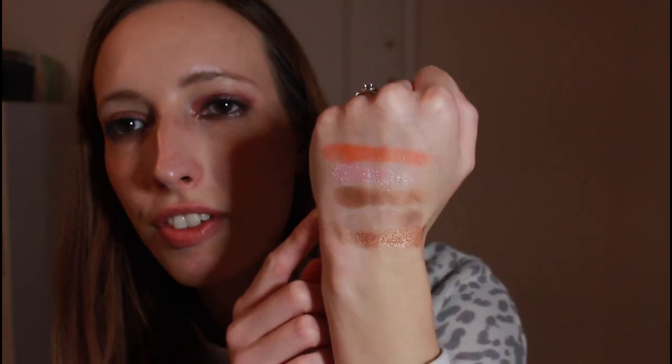Looks like a pretty fun color story. We're adding some pops of orange and pink. You really can't see the shade Nooner that well, but this is a fun neutral color story with some pops of pink and a pop of orange, so I'm super excited about that.